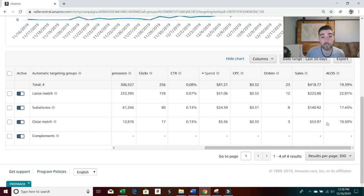So when you look at profits, it's good to look at profits at a group level, which means is my loose match part of the campaign making me profits? Is my substitutes part of the campaign making me profits? Is my close match making me profits? Is each individual layer making me profits? And in this case for me, it is. But if it wasn't, then I go and make my adjustments, because if I just reduce the bid on the entire campaign when my close match is currently making me very good profits at 10% ACOS, then I'm hurting myself.